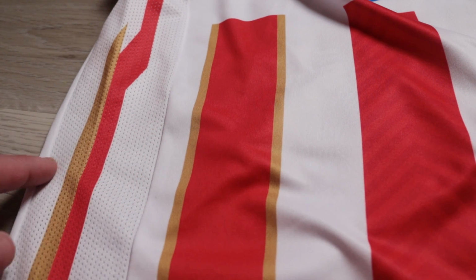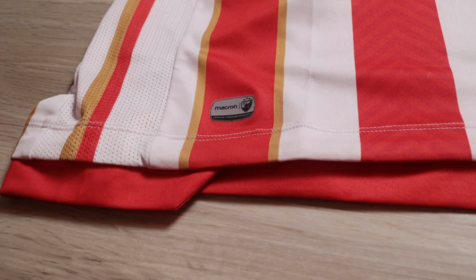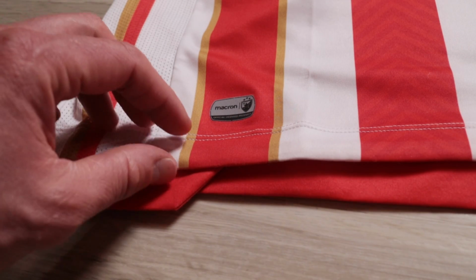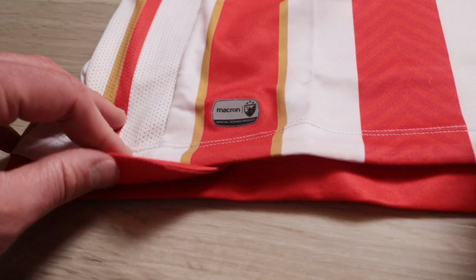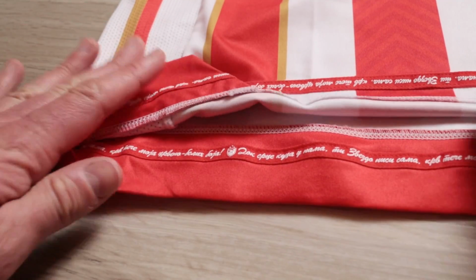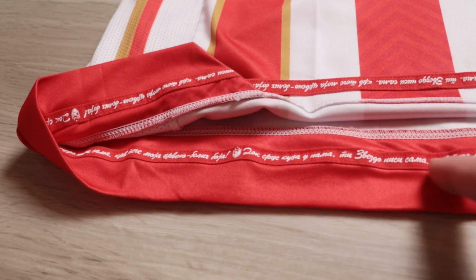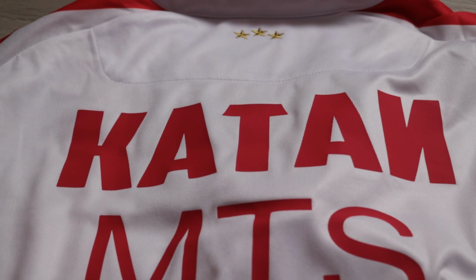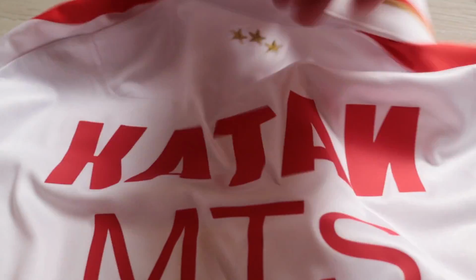And then here we have the side trim. It is an airflow mesh with a red followed by a gold stripe. And then all the way at the bottom of the jersey, as you can see, we have what looks like a multi-layered effect in the Macron logo. But when we flip it inside out, you can see all along the bottom, we have words in Cyrillic and the Red Star logo. And then finally on the back of the jersey, as you can see, it says Katai followed by MTS. And then we have other logos and then the numbers obviously under that. And then we have the embroidered 3 stars right there.